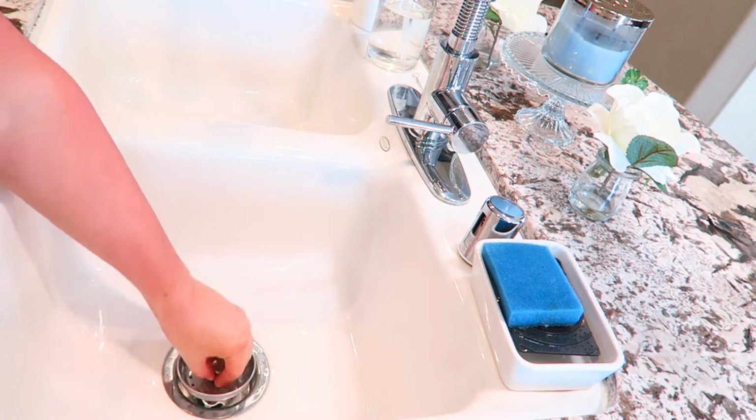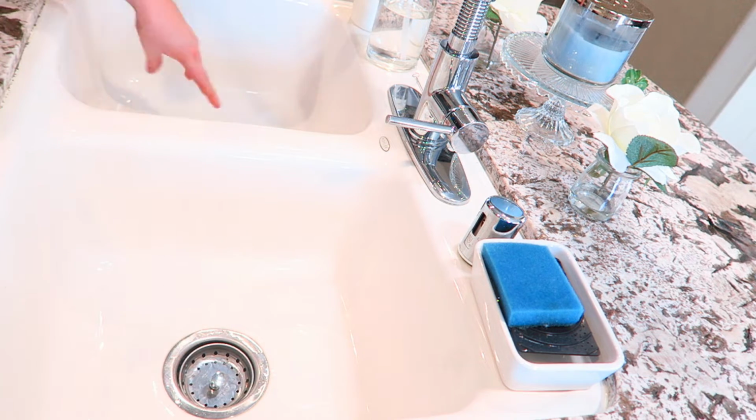Just checking my time here, I've got about 40 minutes left. So now that the first two tasks are done, I'm going to go on to vacuuming.